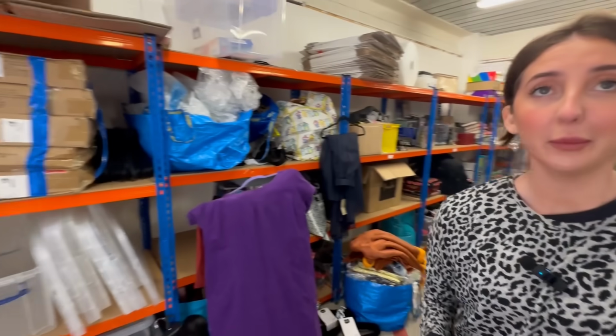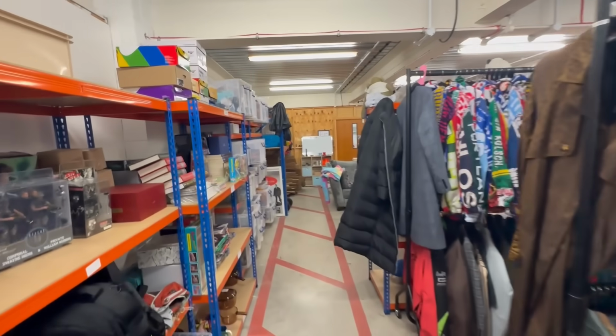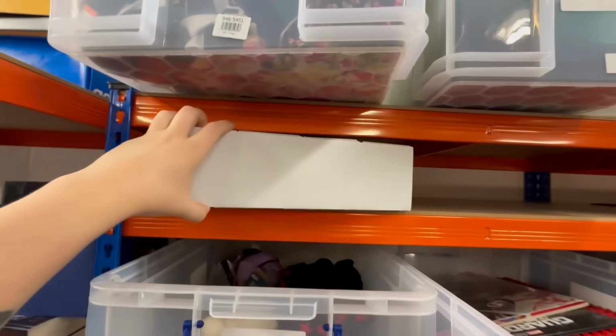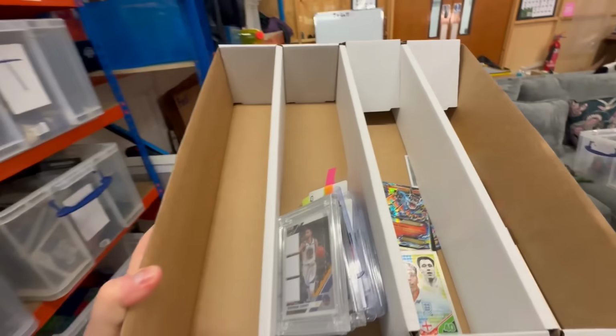A nice new app for people to source on. Like I've been having loads of fun. Me too. Should I show them the bits I've had arrived today? Yeah, but I will just show them what I've been getting as well from some of the card streamers.